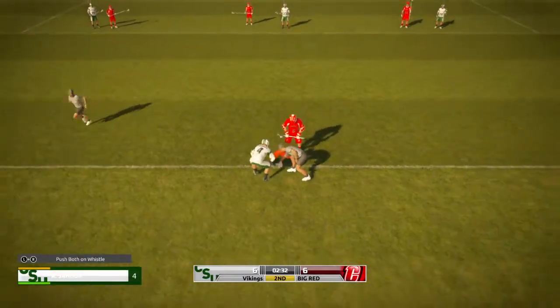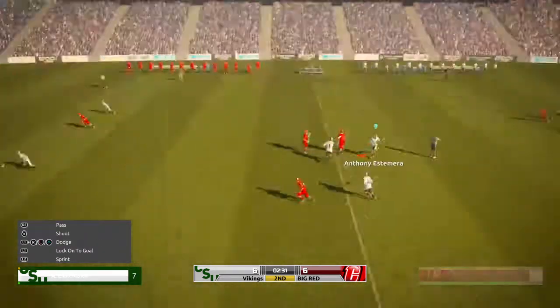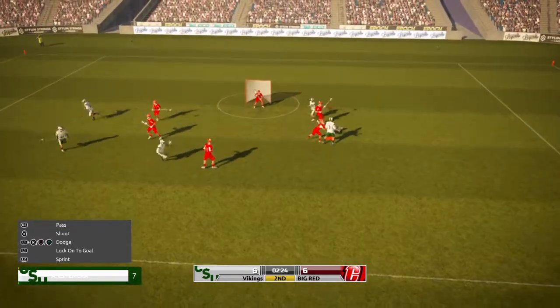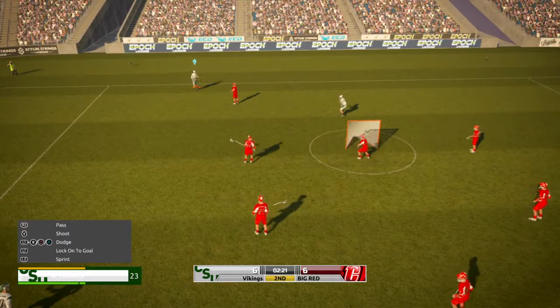It was pretty far away, so you'd like to think that Koopman could have stopped that one, but he's not going to stop every shot. So we'll go to work with the score all even at 6 now. Here's Estamura dodging, trying to make an individual effort. Leathers down the middle, uncorks it, and it's just a little too wild.